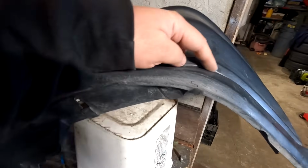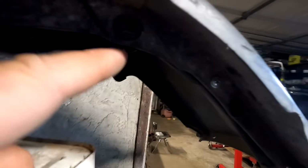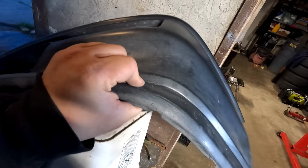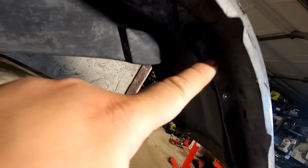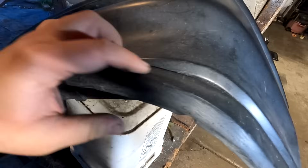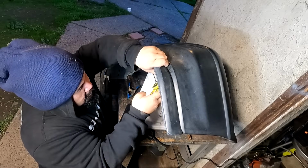So what I'm gonna do in this corner right here, you can see it's kind of off, right? I'm gonna cut this bottom right here at an angle, so that when I use the heat gun to form it, I can bend it easily. That's a support tab, that angle right there on the plastic, and that's what's keeping it from being able to be bent. So I'm gonna try to form this corner right here and then just use self-tappers to hold it into place.